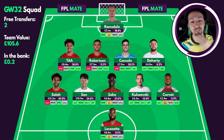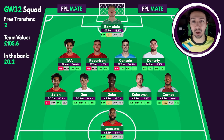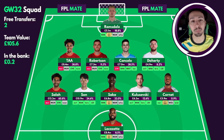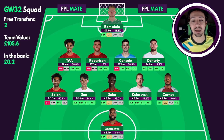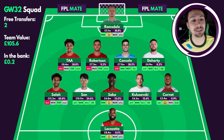He will also be creating a little bit and laying off passes to those runners in behind, you know, Martinelli, Saka, Odegaard, whoever might be taking the shot. So there's lots of avenues for points there, and also penalties is another avenue for points against Lacazette. So if you're expecting Arsenal to score a few goals against Brighton, which I think you probably would, then you would hope that Lacazette is going to be involved in that.